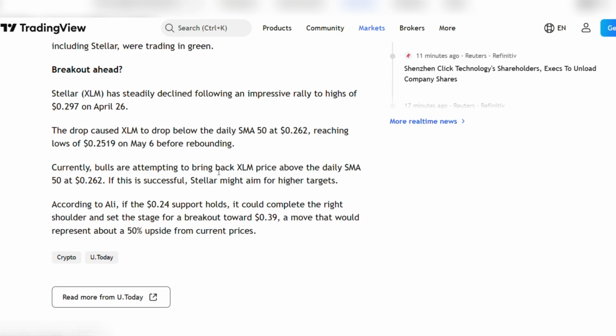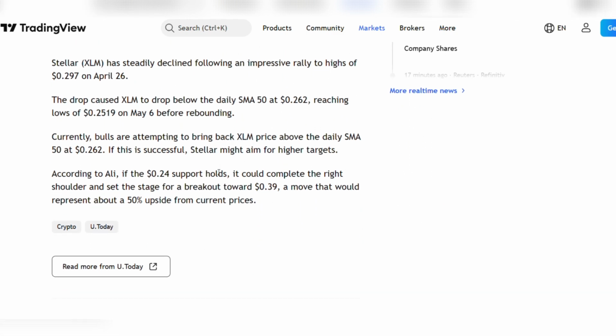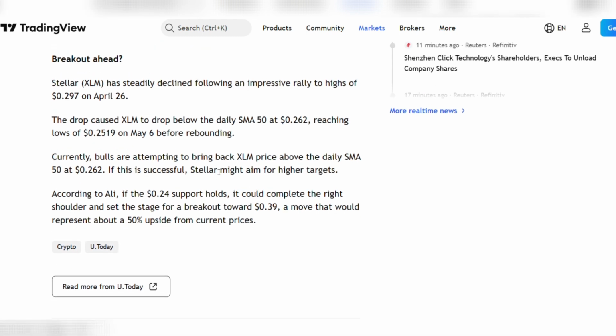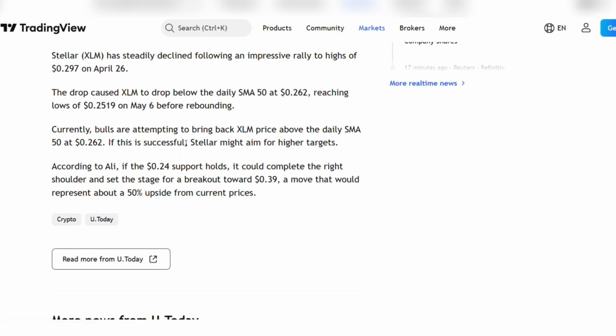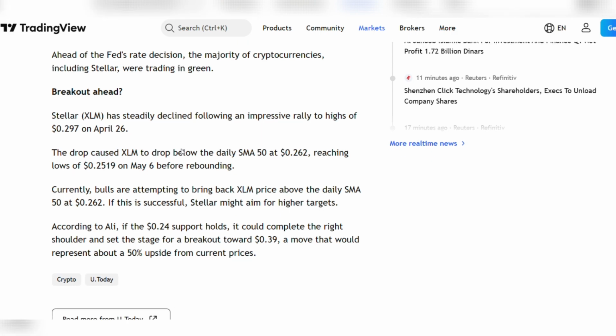The best breakouts are the ones that align with narrative and fundamentals. And this time, the chart isn't the only thing that's waking up. There are real ecosystem signals, institutional movement, and rising stablecoin flows that could give this chart serious fuel. And that's what we'll cover next, because if price action is the engine, the fundamentals are the fuel. And right now, Stellar's tank might be fuller than anyone expected. Real-world fuel, institutional catalysts behind the pump.